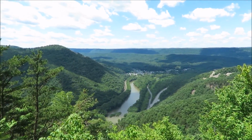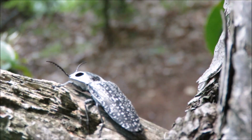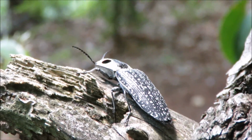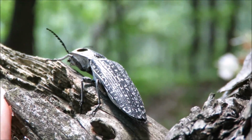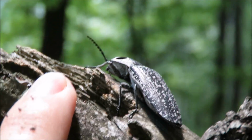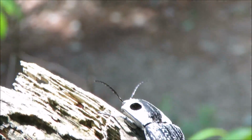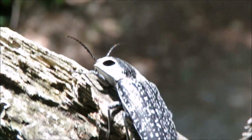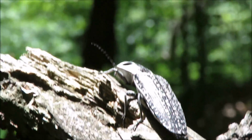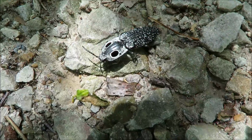All right, I'll check out this big, huge beetle. Saw him flying through the air. He's pretty big. There's my finger. That's how big he is. I'll try and get a better look at him. Yeah, there he is. Big guy. Let's see if we can catch him with our fingers. There he is. I picked him up. Let me get a picture of him.